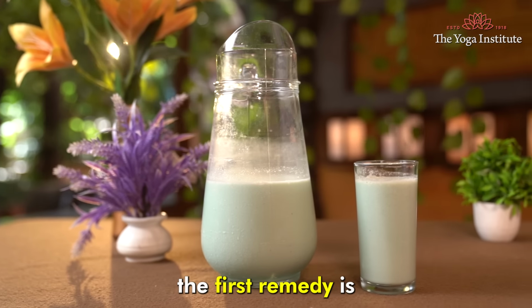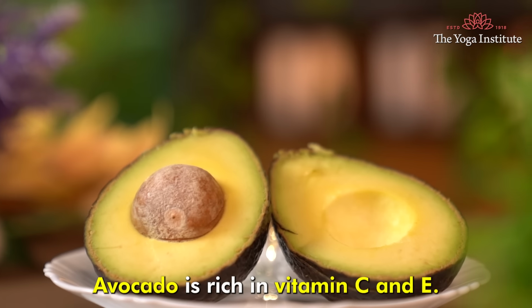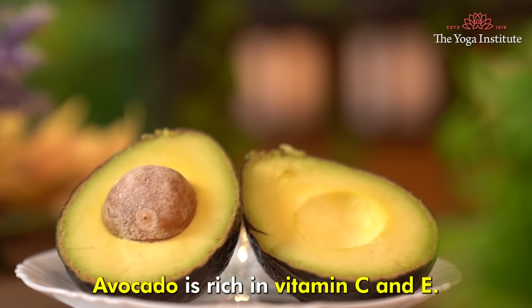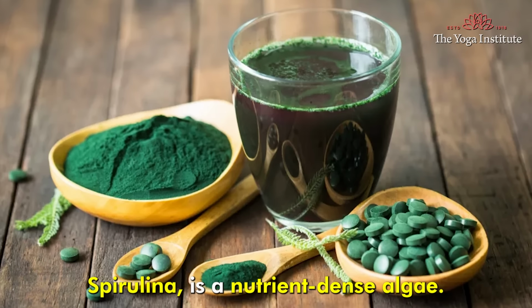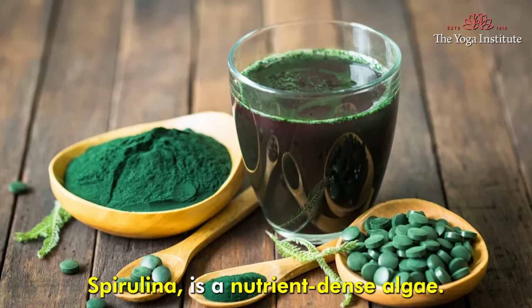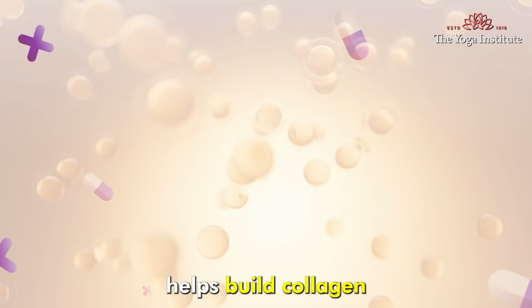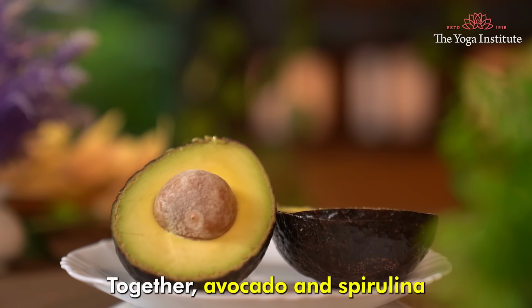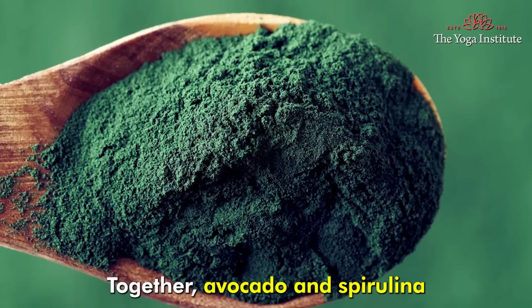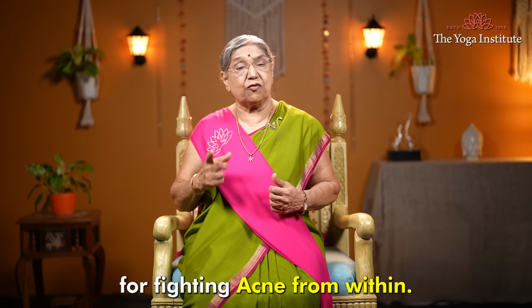The first remedy is an Avocado Spirulina smoothie. Avocado is rich in vitamin C and E. All this helps in skin repair and hydration. Spirulina is a nutrient-dense algae. It has anti-inflammatory properties, helps build collagen, and promotes detoxification. Together, avocado and spirulina make a powerful combination for fighting acne from within.